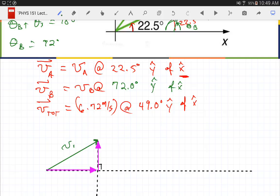So this here has a magnitude of VA. Note that I don't know the value of VA. I don't let that stop me. I say, okay, don't know the value, let's move on. I know this angle. I wrote it right there, 22.5 degrees. And now I want to find the components. So this here is my X component. This here is my Y component.